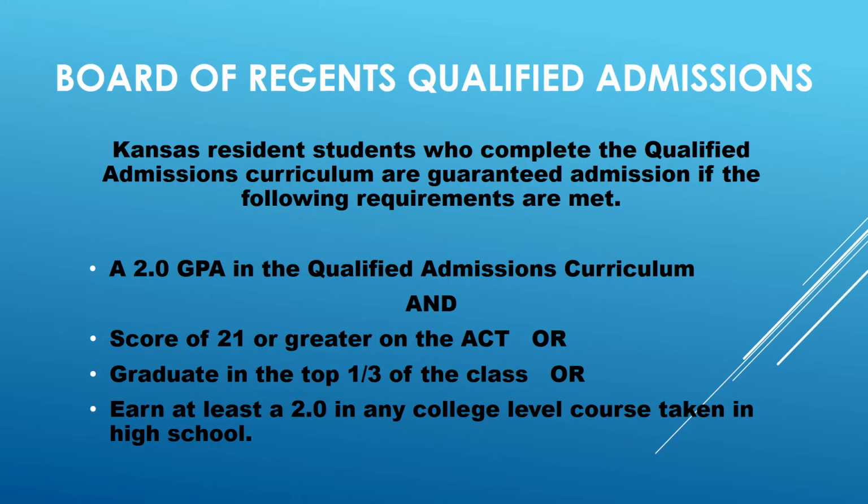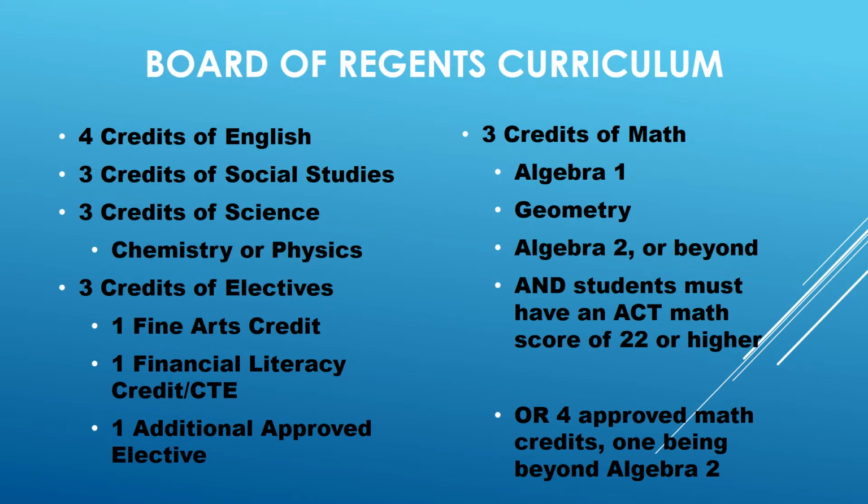To meet the qualified admissions requirements, you must be a Kansas resident who has completed the Kansas Regents curriculum with a grade point average of 2.0 or above, and a score of 21 or higher on your ACT test. If your ACT score is lower than 21, but you're in the top third of your class, you still meet the requirements.